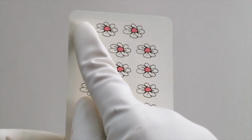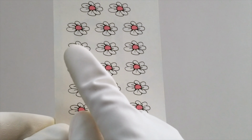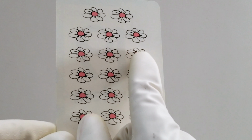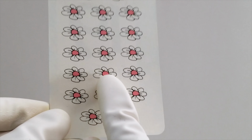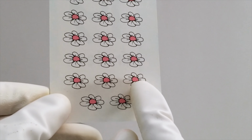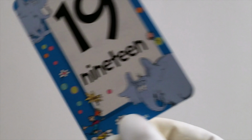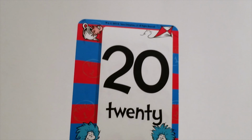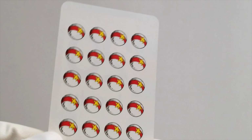Here we go! 1, 2, 3, 4, 5, 6, 7, 8, 9, 10, 11, 12, 13, 14, 15, 16, 17, 18, 19 pink daisies. Good job! All right, now, to win it all, do you know what comes last? It's the number 20! Alright, let's count 20 red bouncing balls.